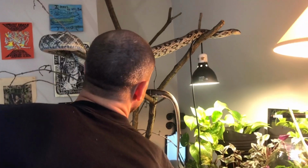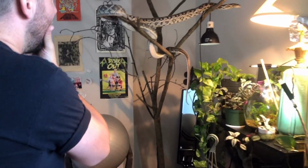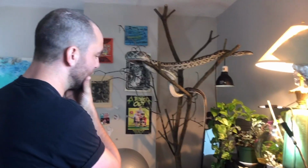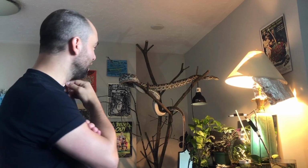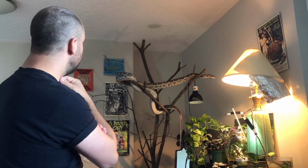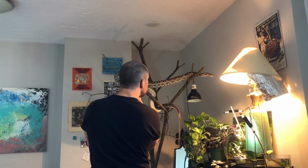I'm going to turn this light off just because it does get a little bit warm. And I'm tired, and it looks like she's also tired. For a healthy rat snake, that little interaction and that amount of climbing would be nothing, but for this girl, I think she's actually quite winded. I don't know if I should just leave her, or maybe entice her to move on to another branch, but let's see what kind of mood she's in.